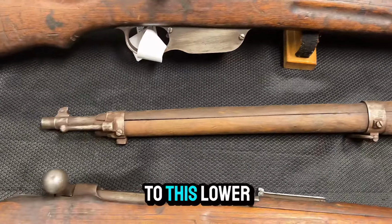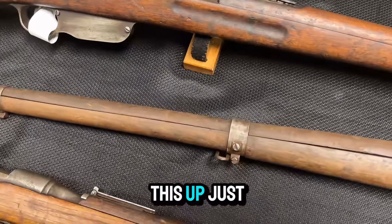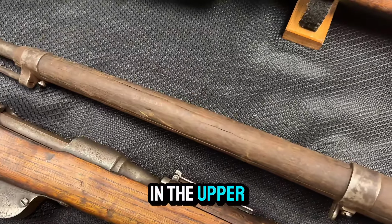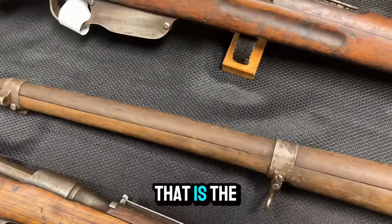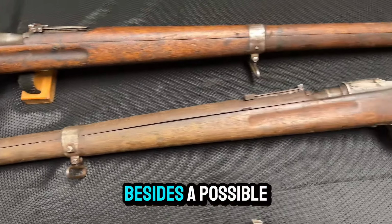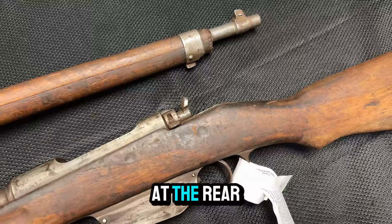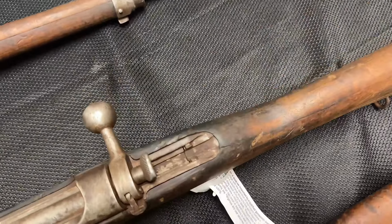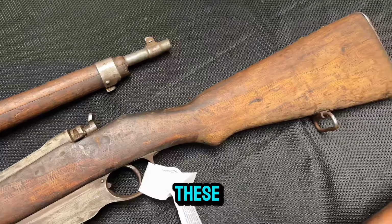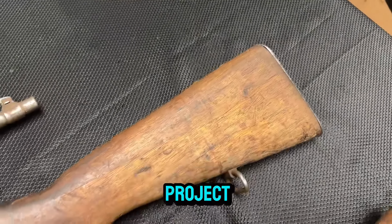And moving on to this lower one here, if we rotate this up just ever so slightly, they do have some small cracks in the upper handguard, but generally speaking, that is the extent of the wood damage, besides a possible very small crack near the wrist at the rear of the receiver. But there are no large cracks on these, and they are certainly a great starting point for a restoration project.